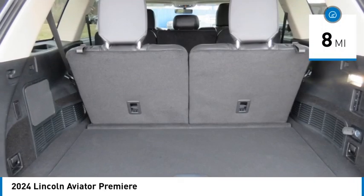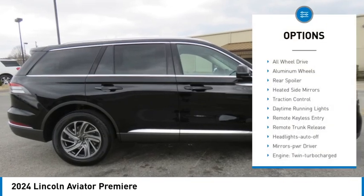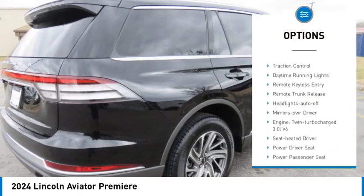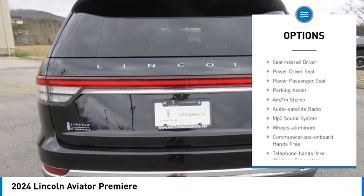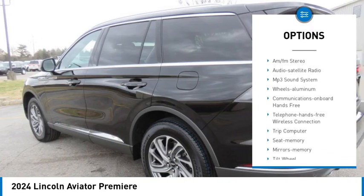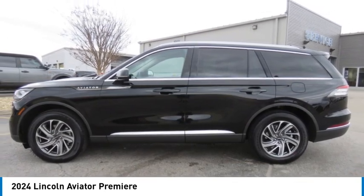This vehicle has less than 100 miles. Here are some of this vehicle's great options: all-wheel drive, aluminum wheels, rear spoiler, heated side mirrors, traction control, daytime running lights, remote keyless entry, remote trunk release, headlights auto off, mirror memory.